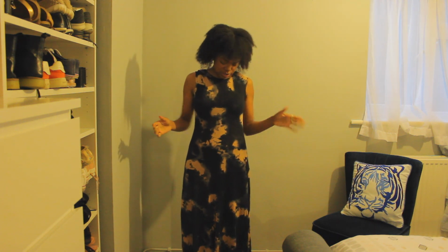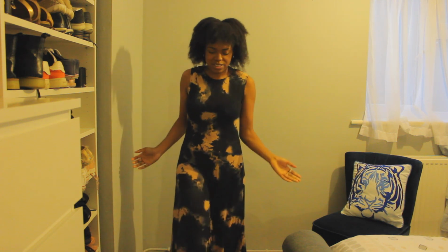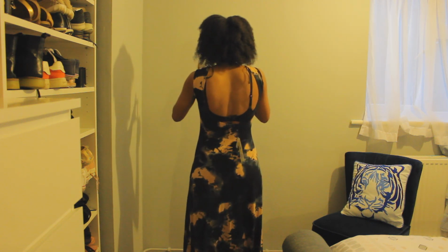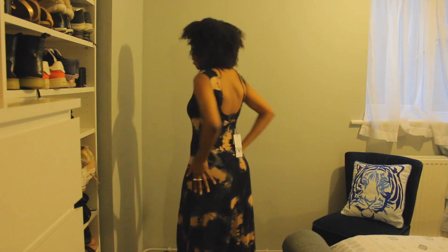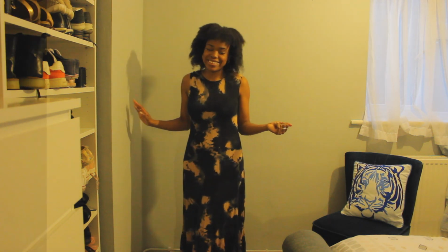But really gorgeous. This is the front. It feels like you're wearing a wedding dress. It just feels like you're floating, because it's got so much material at the bottom. I am wearing a bra, but you can see that it is backless. It's got that nice cut, and it just sits on my body so flawlessly. I feel like an angel when I'm walking in it.